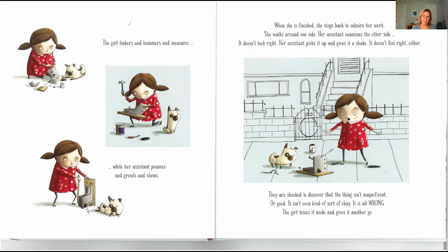When she is finished, she steps back to admire her work. She walks around one side and her assistant examines the other side. It doesn't look right. Oh, her assistant picks it up and gives it a shake. It doesn't feel right either. They're shocked to discover that the thing isn't magnificent or good. It isn't even kind of sort of okay. It's all wrong.